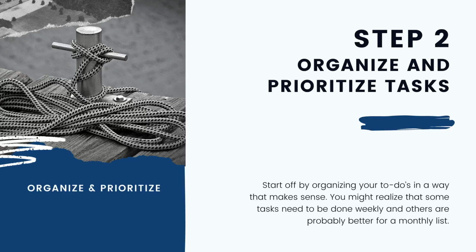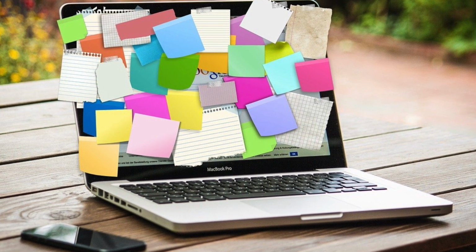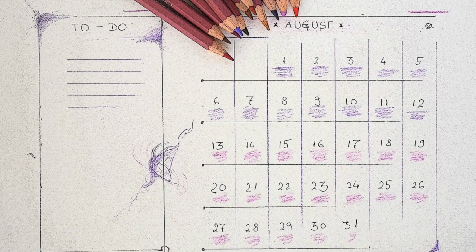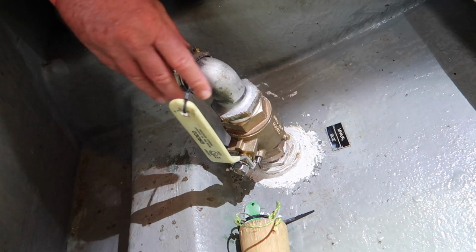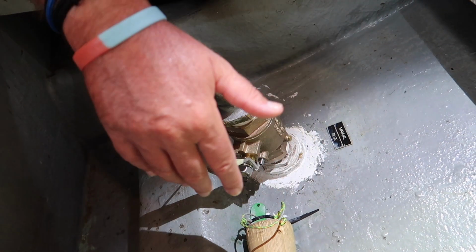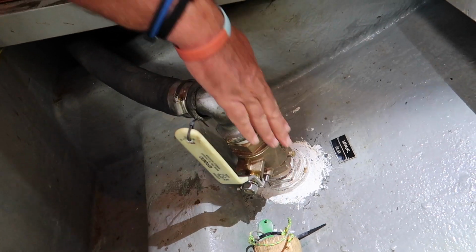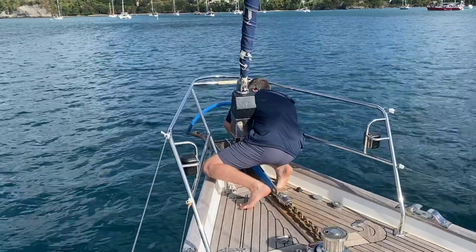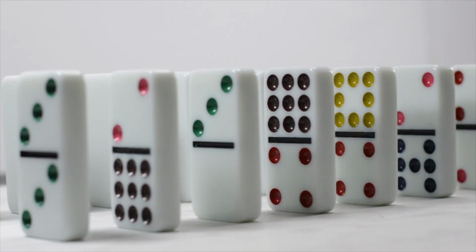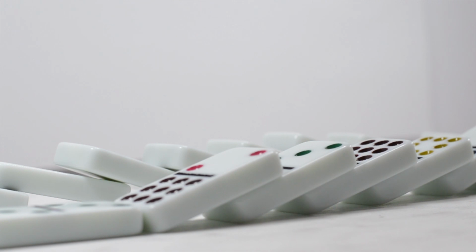Start off by organizing your to-dos in a way that makes sense. You might realize that some tasks need to be done weekly and others are probably better for a monthly list. For example, you wouldn't want to take the time and disrupt the boat by exercising your stopcocks or through hull fittings every week. However, it's definitely a must-do on the monthly level. You can also organize tasks between the below deck and above deck tasks. And of course, some tasks have to be completed before others, so there's a set course of actions to run through. Once your tasks are organized, you can then prioritize them.